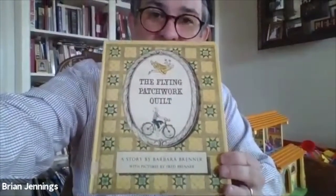The end. I hope you enjoyed this book, The Flying Patchwork Quilt by Barbara Brenner, illustrated by Fred Brenner.